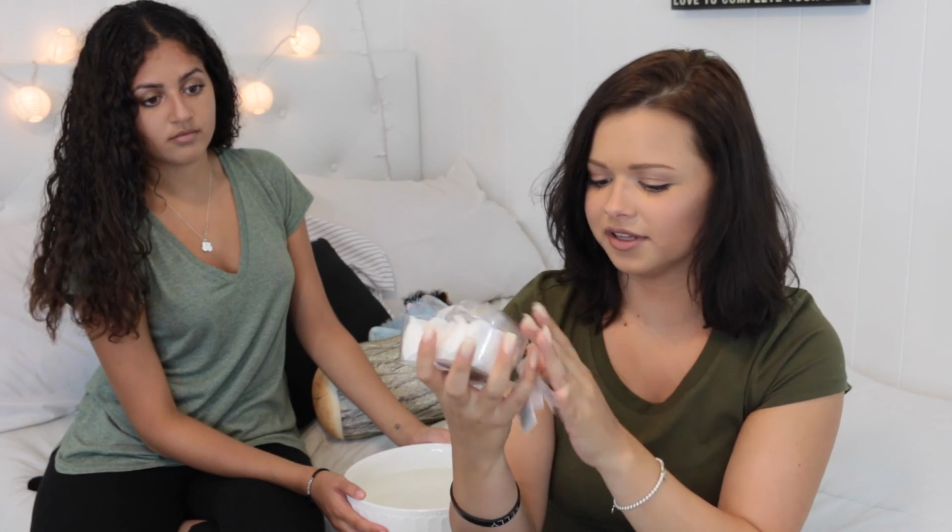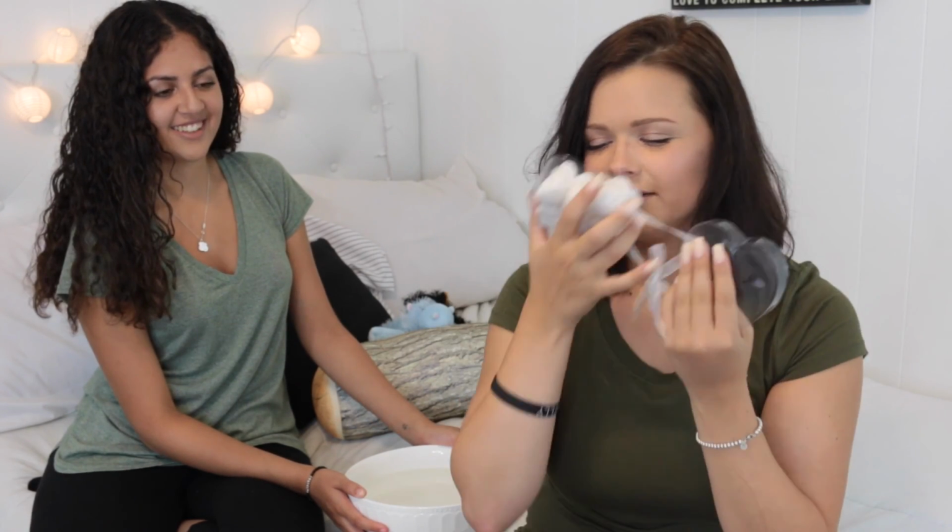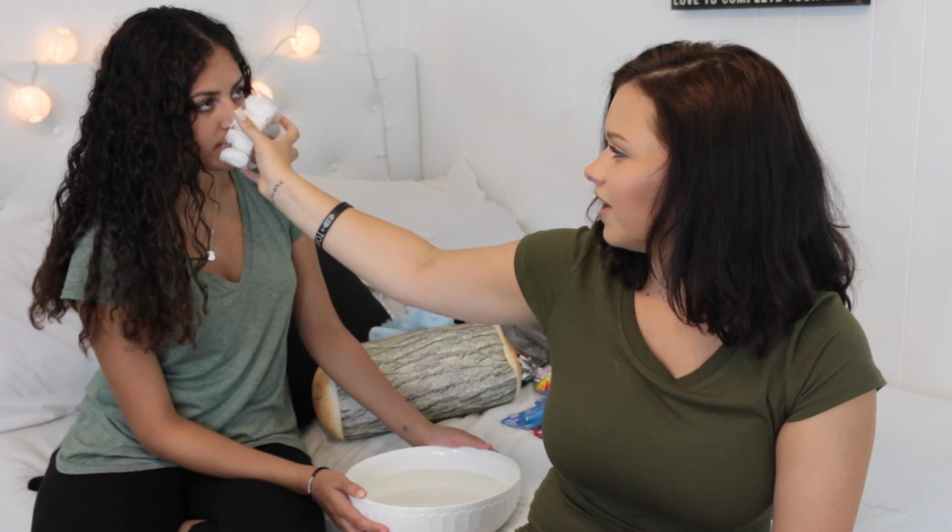Okay, so next we have, I didn't know what these are, but Marissa knew what they are. They're scented soap petals. So what, you put them in the water and then they turn into soap? Yeah, I think so. So they kind of smell like grandma perfume. Right? They definitely don't smell like roses.